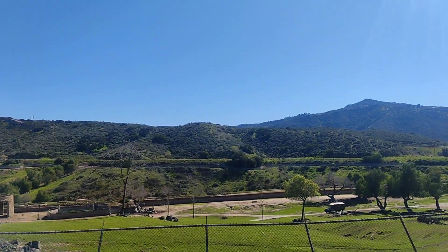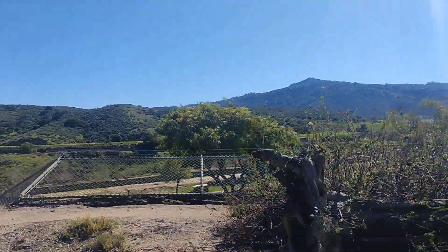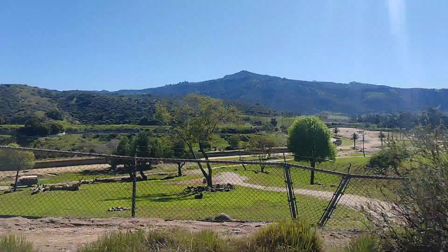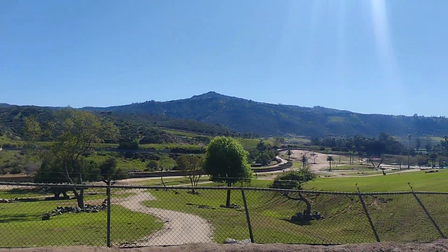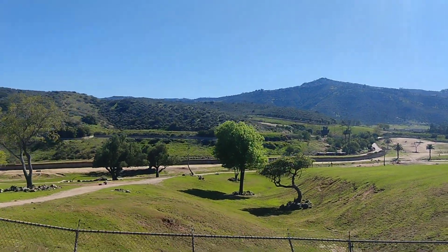So here at the Safari Park, about half of our 1,800 acres is set aside as a natural preserve for the sage scrub, so that the species that call it home, like burrowing owls, horned lizards, pocket mice, and mule deer, have somewhere to live for future generations.